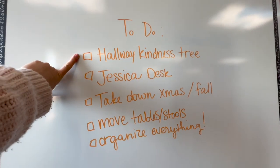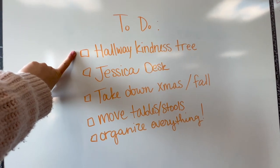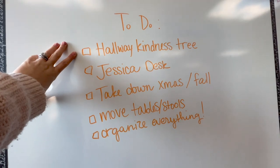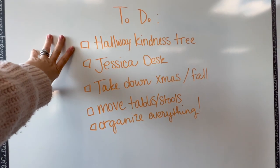I do have a hallway kindness tree that I'm going to be making. It's one of the projects that I decided to do as a bulletin board, and it should take me through the rest of the year, maybe through March.